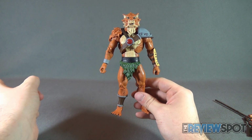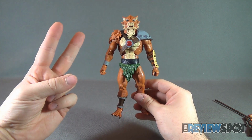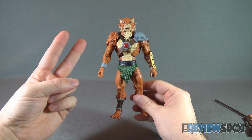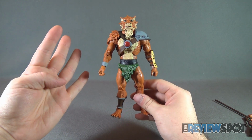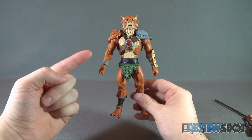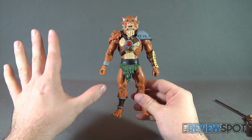I would have certainly gone with a Lion-O. I would have gone with a Mum-Ra. I probably would have even gone with a Cheetara, possibly even a Panthro, but I would not have gone with Jackalman, even in the first 5 figures.